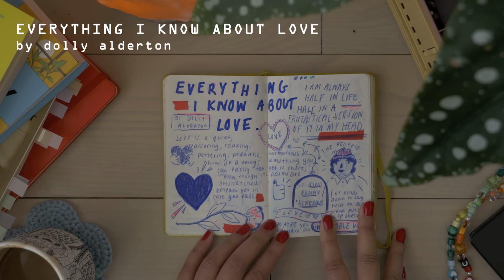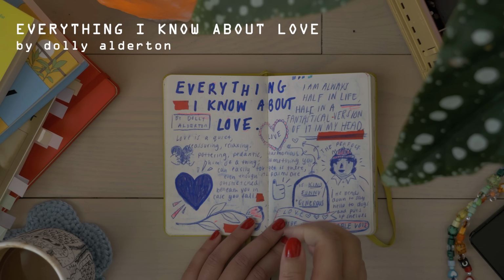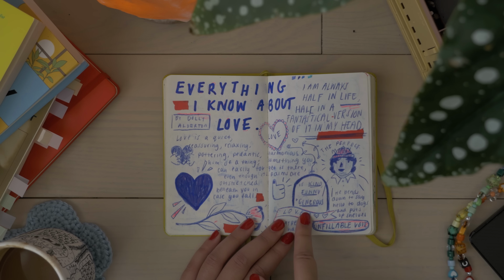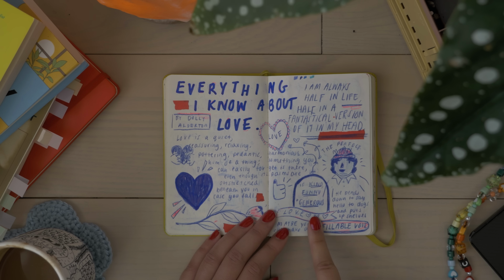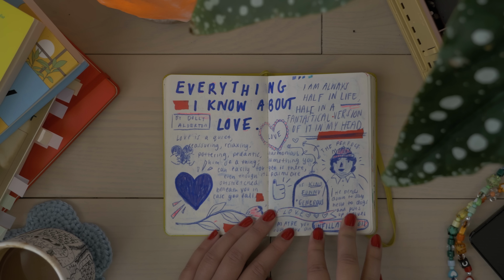Everything I Know About Love by Dolly Alderton is a memoir about relationships, funny dating stories, and friendship. I really enjoyed it because I felt like I was the target audience for this book. I listened to it on audiobook, and Dolly Alderton herself narrates it, so it was really funny listening to her tell these stories. But I share an Audible account with my parents, and for some reason they listened to it while driving somewhere, and they didn't like it at all. So I think if you are someone like me, you will like this book.